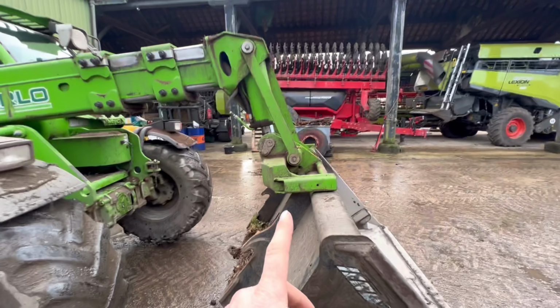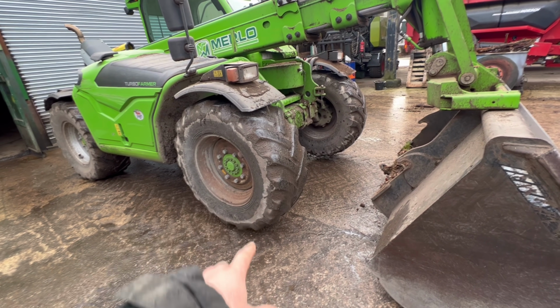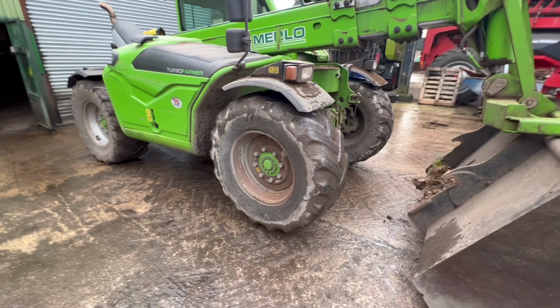So we just jacked it up on the bucket because it can't fall anywhere, and even if the wheel fell off it only dropped 2 inch. So we'll spin that round now.